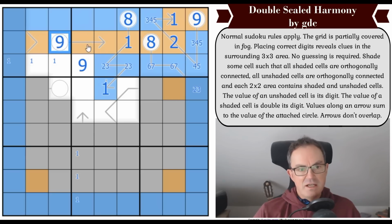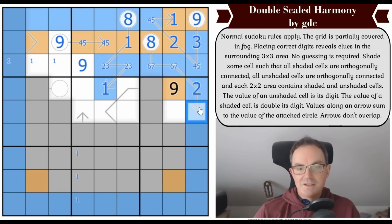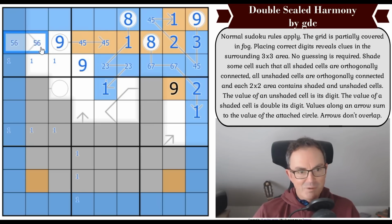So this is 9. This is 4, 5. This is 3 by Sudoku. That is knocking. This is a 2 now. And that confirms what we thought was going on if this was a 2 under the fog. So the world is sort of making a bit more sense. What a beautiful puzzle, though, isn't it? It's really, really clever.